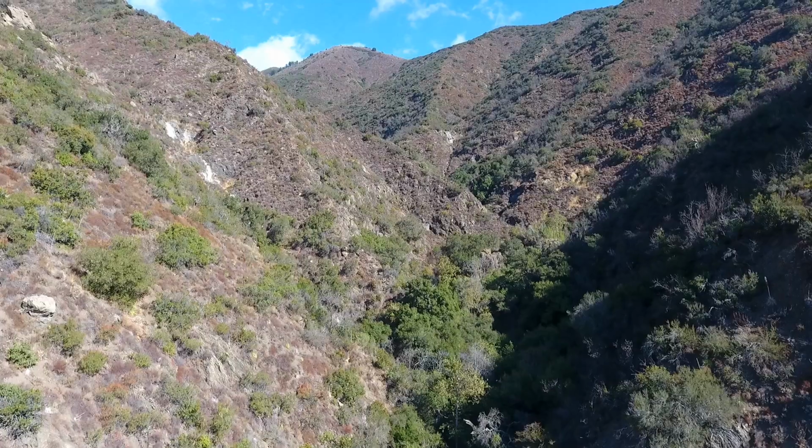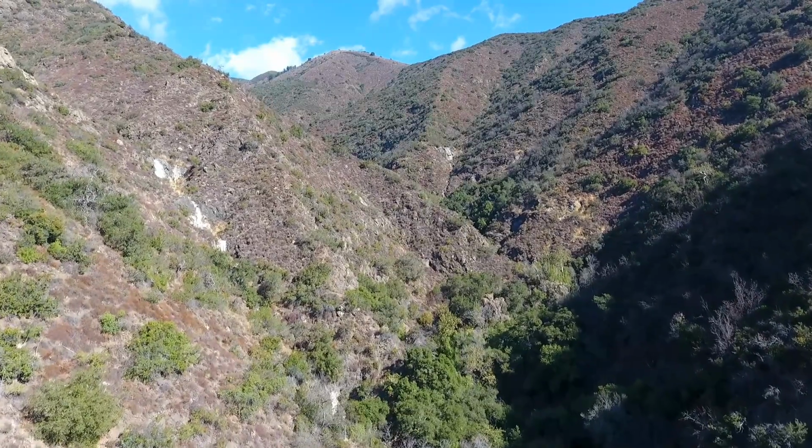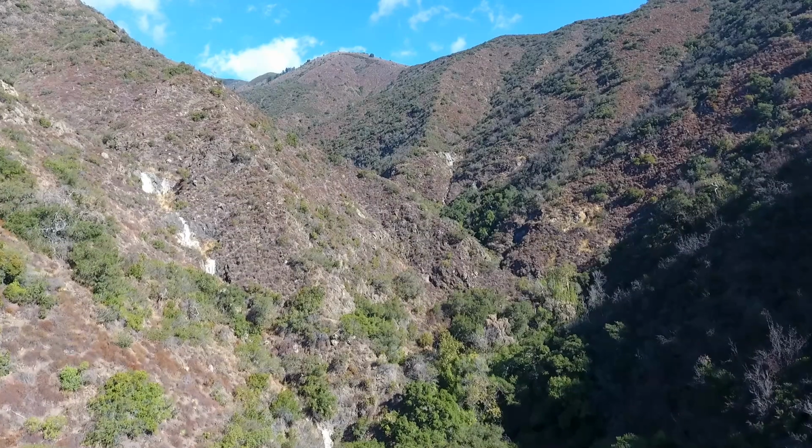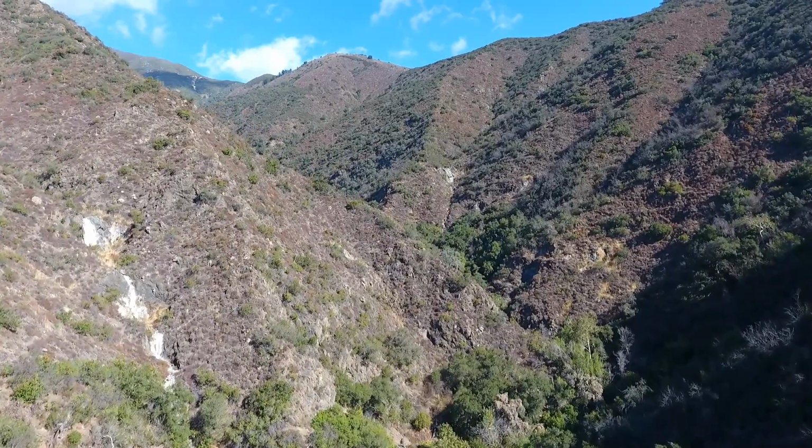I am in Trabuco Canyon of Cleveland National Forest today in Orange County, California, to check out this amazing canyon, the mountains of Cleveland National Forest down here. There's supposed to be some hidden mines, some hidden canyons, possibly hidden waterfalls, although I don't know if it's flowing. We did get a little rain up in LA this week. I don't know if they got any down here, but we're gonna scope it out. So let's go explore Trabuco Canyon in Cleveland National Forest.